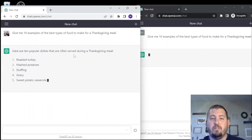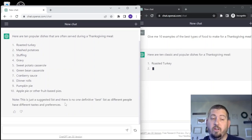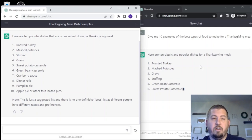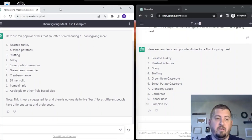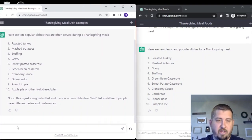As you can see, it's already started, it's already going, and it's just giving me the 10 popular dishes, and it is almost done, it gets a note at the end, before the original ChatGPT actually even got started. Going to scroll through here, and we're done. Okay, so it just gave those 10. This is a suggestion list, and there's no definitive best list. Okay, that's on ChatGPT Plus. As you can see, it's considerably faster. Let me move this over to the side a little bit, so that way it doesn't cut it off any. All right, and let's do it.